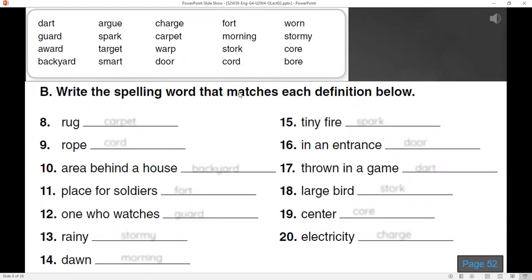Write the spelling word that matches each definition below. Rug means carpet. Rope or cable means cord. Area behind a house, that's a backyard. Place for soldiers, where a picture of the house is surrounded by a fence, so that's a fort. One who watches, that's the security man or the guard.